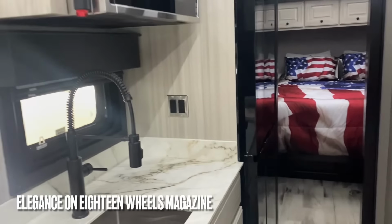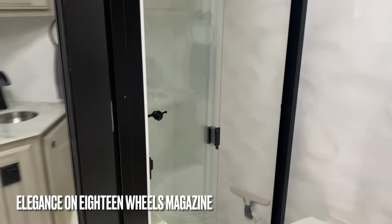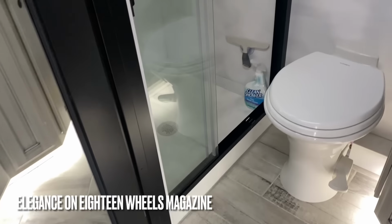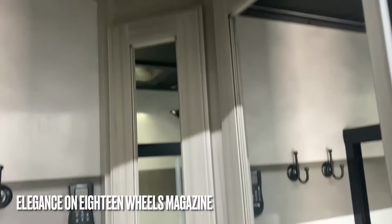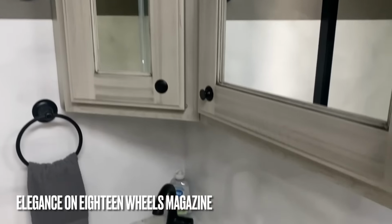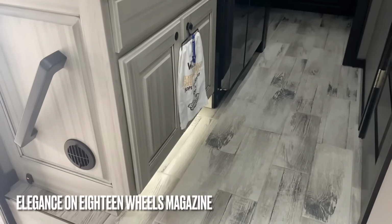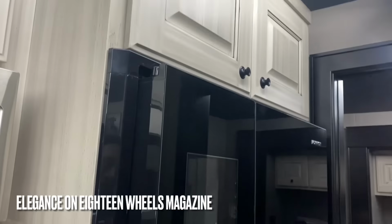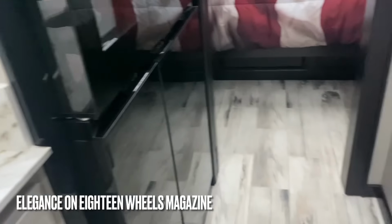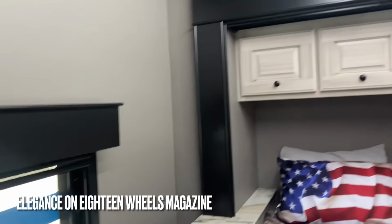We got microwave. We've got a beautiful, check out this bathroom, guys. Look at that. All the comforts of home. Absolutely stunning. Side-by-side refrigerator freezer. And then you walk into the master bedroom. And this is your third slide out.